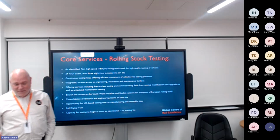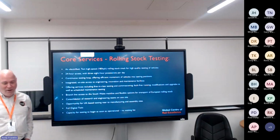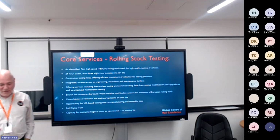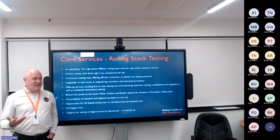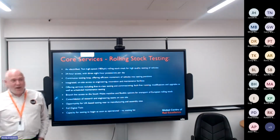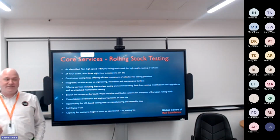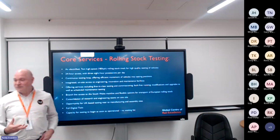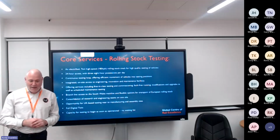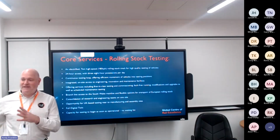In a short while. So the next slide, I won't spend long on this. It will be in the pack, which will be available. But there's a list here of what rolling stock testing is all about for us and the core services. It's the sort of thing that's offered at a number of locations around the world, and there are several facilities in Europe. There is generally a 3-year waiting list to get into most of these facilities. So while we're doing something that exists elsewhere, there is also a market for it to be done here as well. And a lot of the facilities out there have their limitations in different ways. All the facilities have limitations.